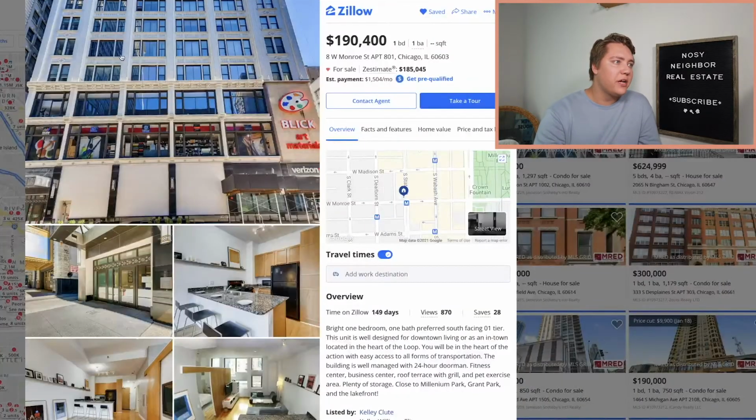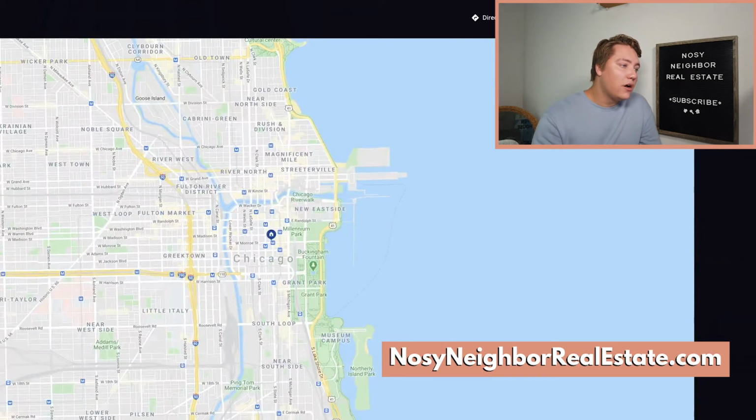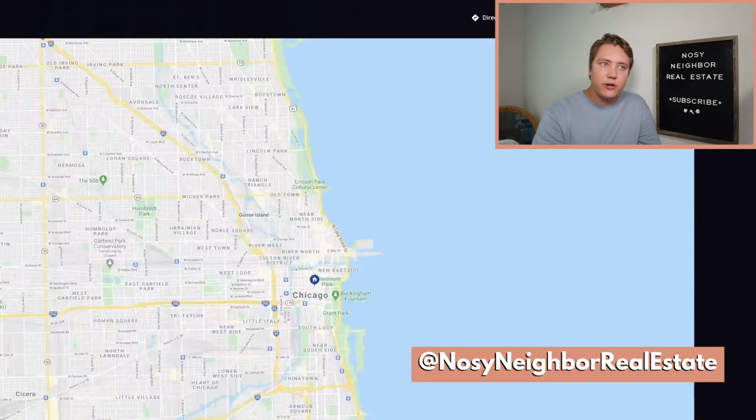All right, so the next property is at 8 West Monroe Street in Chicago. It is actually for sale right now at $190,400. Was for rent at $1,500. It's a one bedroom, one bathroom. Look at this, right in the middle of Chicago, right in the Loop, right across from Millennium Park. Great location, very walkable. Great for public transportation.